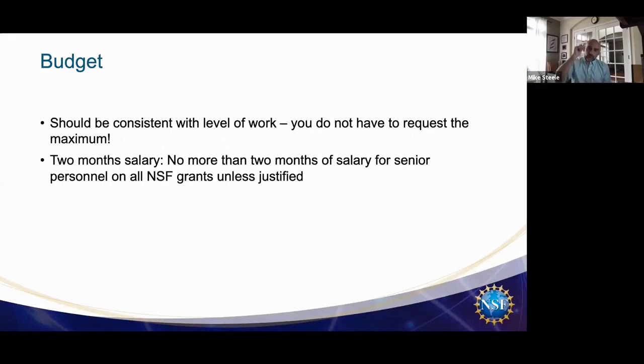The 2-month salary rule is one we get a lot of questions about always. You cannot have more than 2 months of salary for senior personnel on NSF grants unless you justify why that's necessary. We will look at those current and pending documents. We will look at all of that. We will ask questions if there are challenges with this. And this does not just apply to universities. There's a misconception out there about this. This applies to any institution. If you're asking for more than 2 months of salary across all NSF grants, then you have to justify why that makes sense.